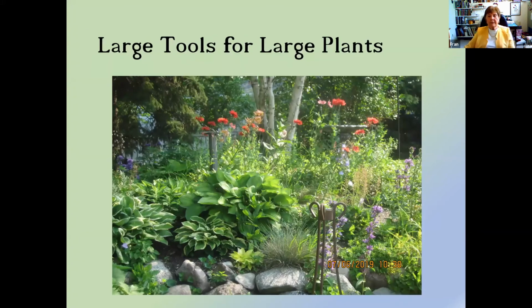Then there are the larger tools that we need to use. In this picture, you'll see the large hostas. Some of those can be 3 or 4 feet across. Some of the smaller ones might be, say, 2 feet across. And the very, very little ones shown in the front, they're probably 8 to 10 inches across, perhaps. And so you need the different sizes of tools to dig the different kinds of roots.